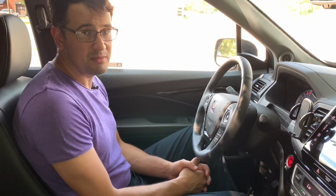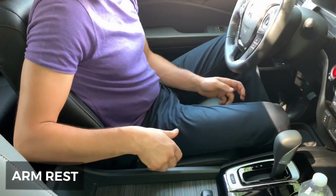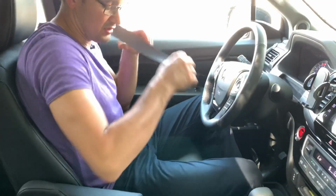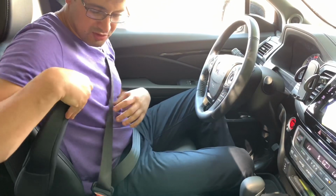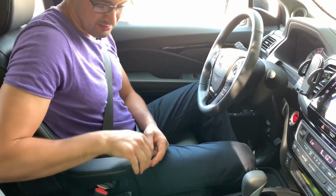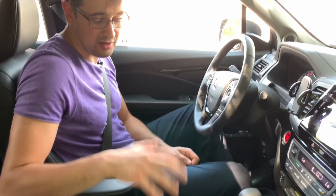The thing which bothers me every time I enter the car is the armrest. I really hate this Honda design. Somebody said that they love it, but I hate it. Why? Because each time, for example, if you need to buckle your seat belt, you're supposed to put it up. Then you cannot move it right away down. You're supposed to move it up and then adjust to the angle which you like. It's a really stupid idea. I wish to have here just a regular armrest with a regular box for storing your stuff.